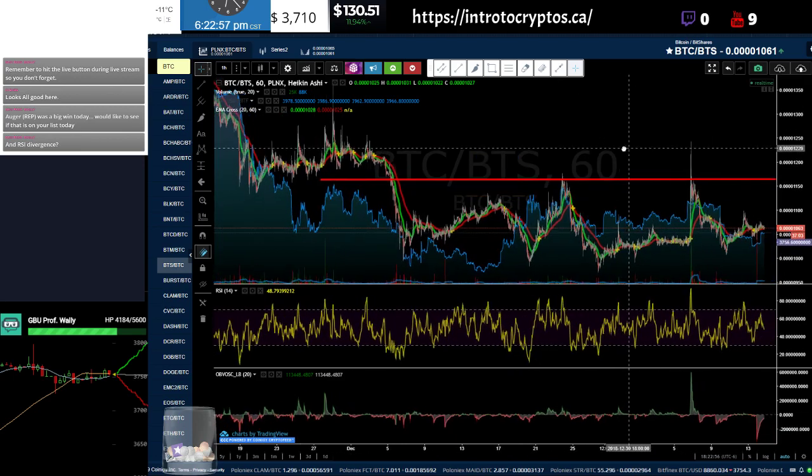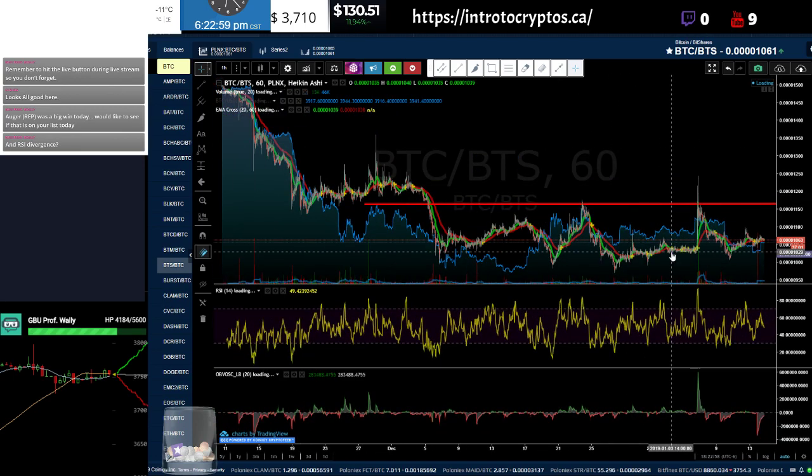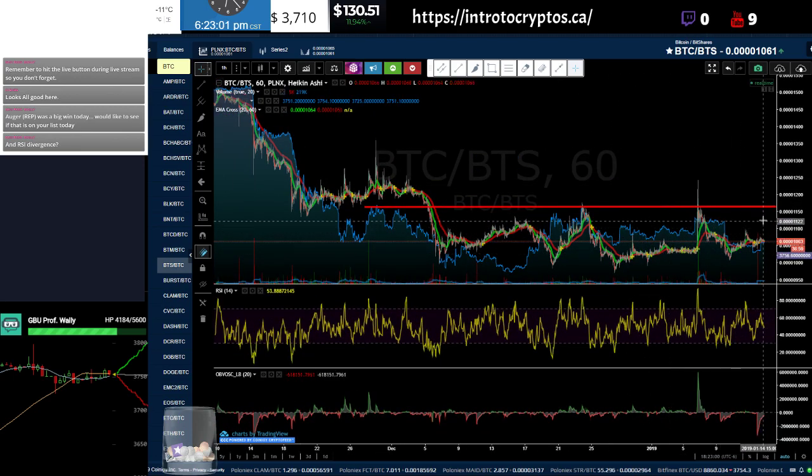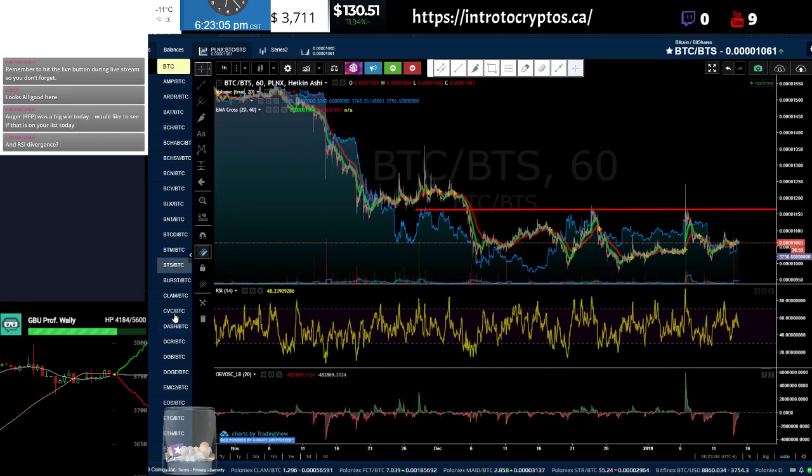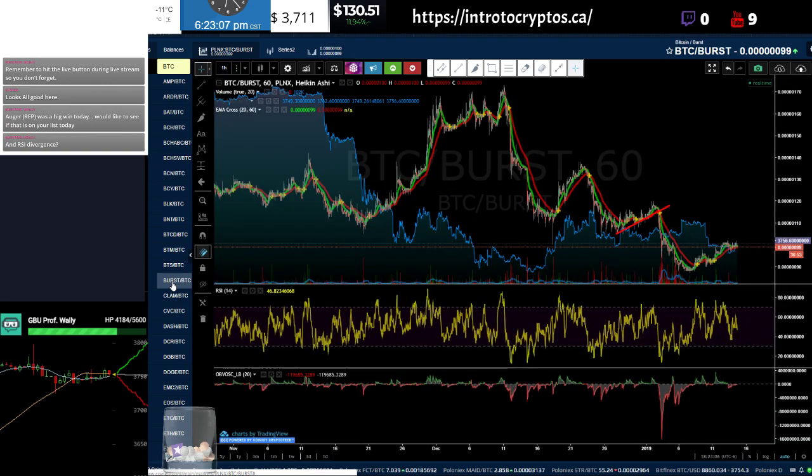There we are. So if Bitcoin is building, then so is BitShares. If Bitcoin starts breaking above these levels, BitShares is going to be mooning. I think it's going to be really great. Then we're now looking at Burst.